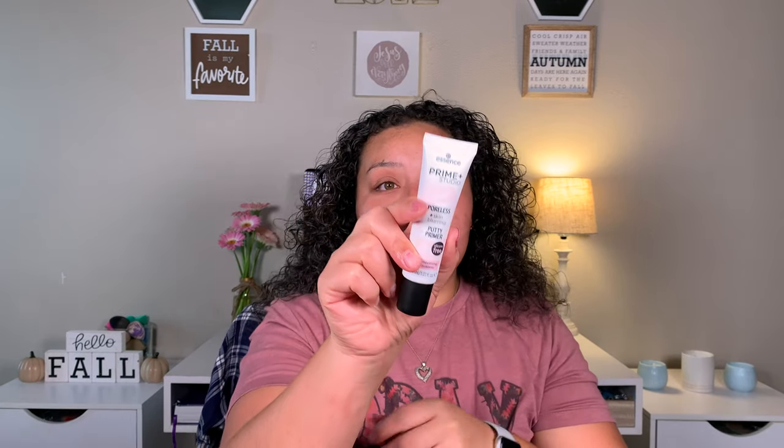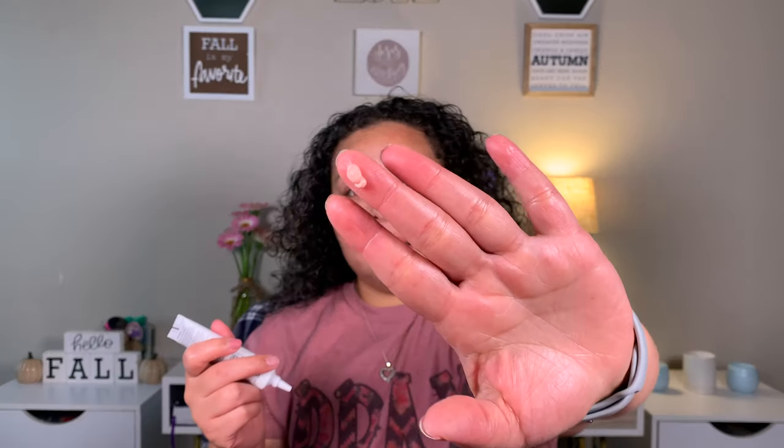Now we're going to go ahead and try the Prime Studio by Essence. Yeah, it's more like a silicone-y primer. It's not so much thick like the primer putties or anything like that. No, it's thick. Now that I'm rubbing it in, it's a little thick.